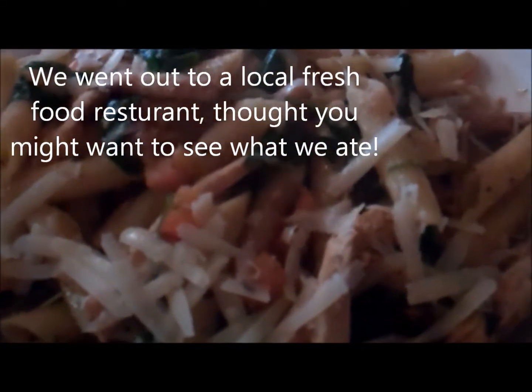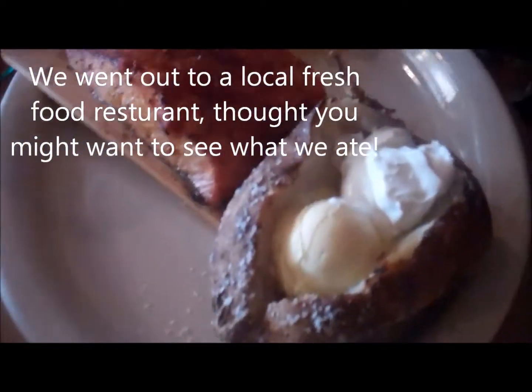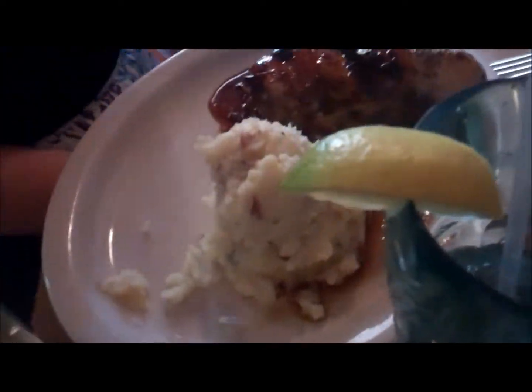This is my dinner. It's a pasta with spinach and tomatoes and chicken. This is Mom. She got salmon and a potato. This is Lauren. She got a stuffed chicken.